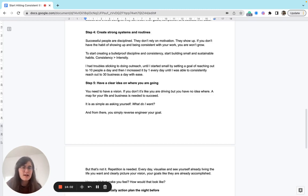But if you have a clear idea, a vision for your life and for your business, it's going to be much easier to wake up in the morning and do the work. Also, if you have a good vision that motivates you, that excites you, you have that motivation and drive to pursue your goals. But it's also important to know what your goal is and what you are trying to work towards.